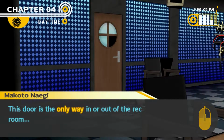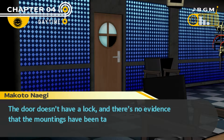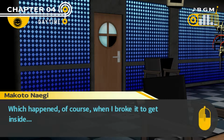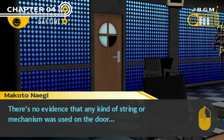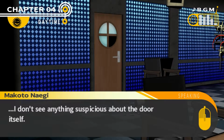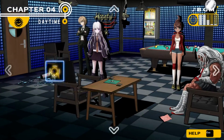Alright, fine, I'll click on the door. This door is the only way in or out of the rec room. The door doesn't have a lock, and there's no evidence that the mountings have been tampered with. The only notable change to the door is the smashed window, which happened, of course, when I broke it to get inside. There's no evidence that any kind of string or mechanism is used on the door. In other words, I don't see anything suspicious about the door itself.